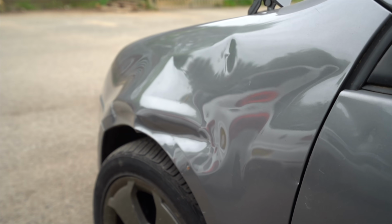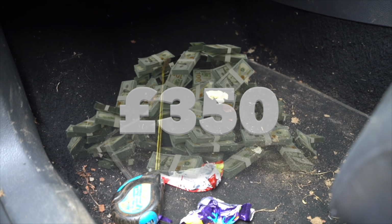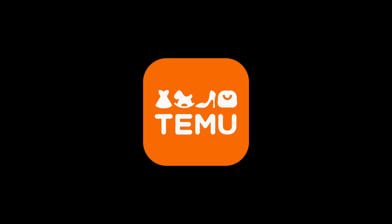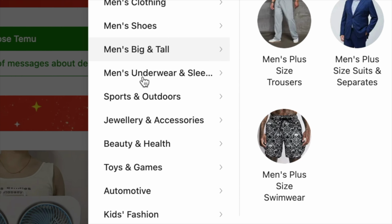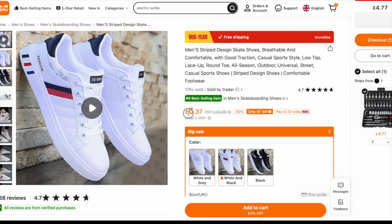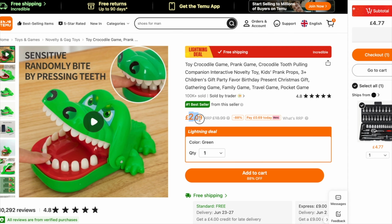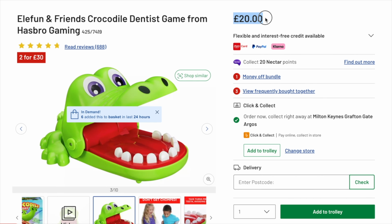This is my Volkswagen Golf, which was abandoned off-road for the past year, which I picked up for £350. And we are going to be giving it the love it deserves within budget using TEMU, which is actually an online marketplace which sells really cheap products. They sell everything from kitchen supplies for £6 when other retailers would charge 10 times that. Fashion for only £6 when competitors would cost 60. Kids toys for £2 when they'd go for 10 times that price from other retailers we all know about.